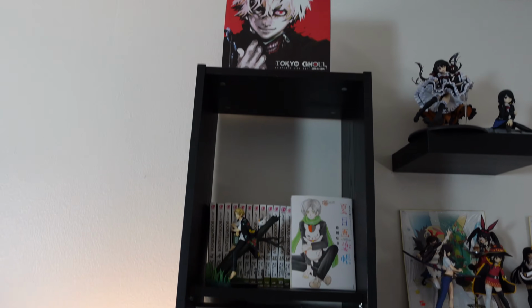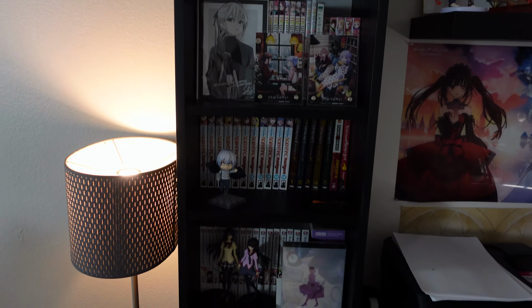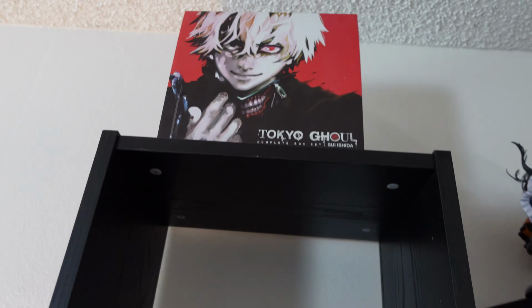Just a quick disclaimer. My room isn't as cool as you think it's gonna be, so sorry if you're disappointed. Okay, let's begin with this Billy bookcase I have right here, starting at the top.